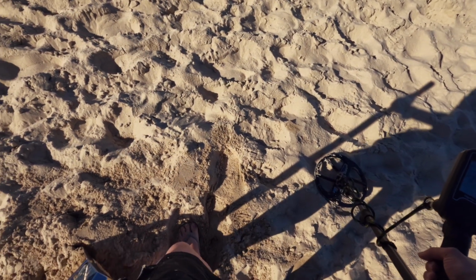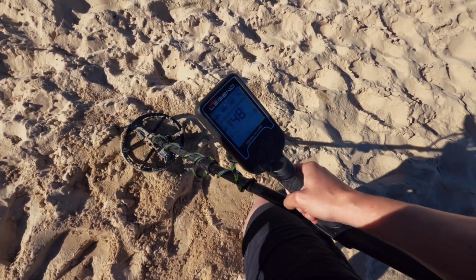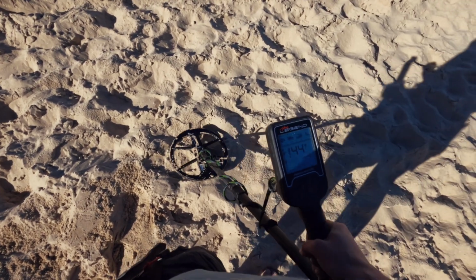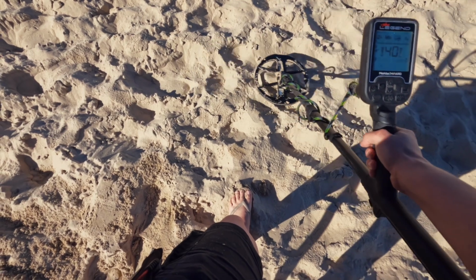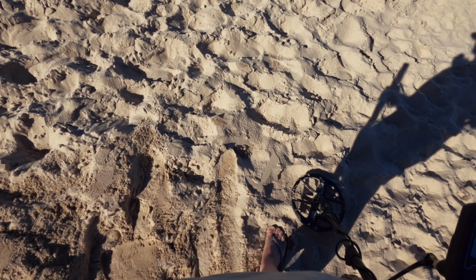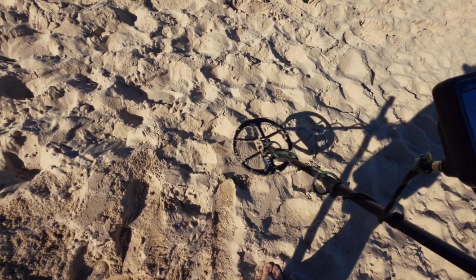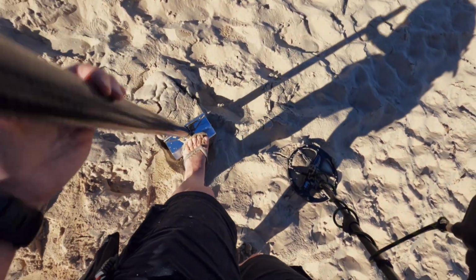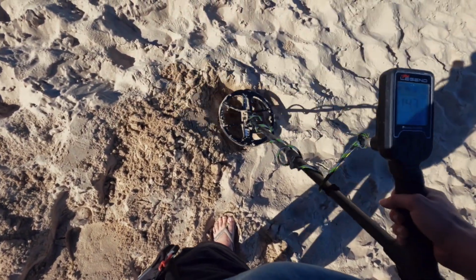And I should have just kept the camera rolling because we literally just finished here. We took one swing and we hit another target. This one sounds a lot nicer, to be fair. Oh, does it though? Maybe it doesn't. I thought I was on a goldie, but you know what? I'm getting the signal up here. I think someone's gone and left a can. Probably the one that had that pull tab attached. We're going to take it off the beach if we can get to it.